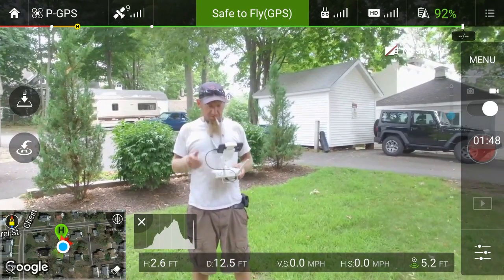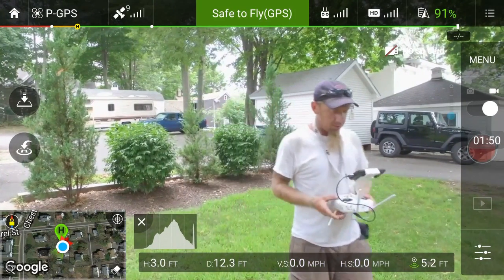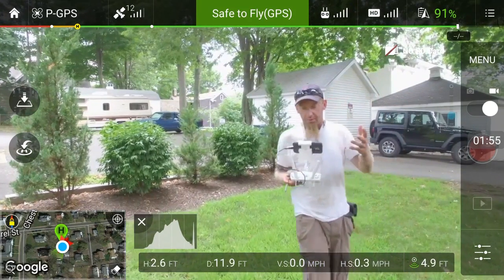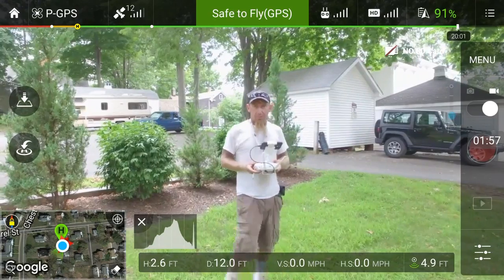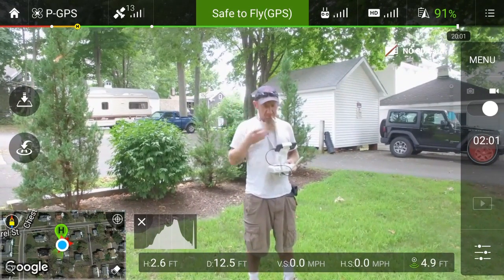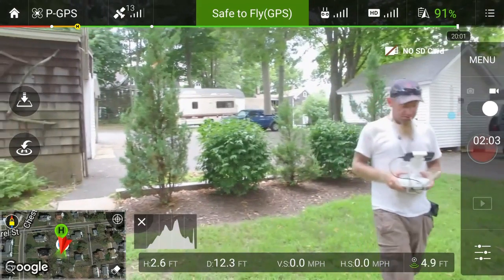But there's no memory card in here, which is alright because I'm recording off the screen app. But when there's a memory card in there, it'll tell you 30 frames per second, filming in 4K, and all that other stuff. But let's just go up and around. You guys can kind of see.